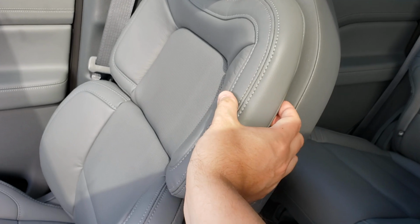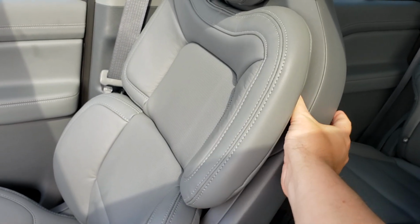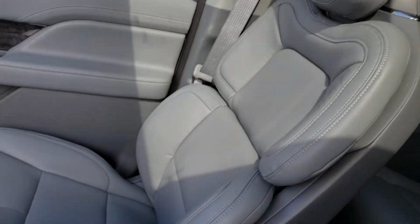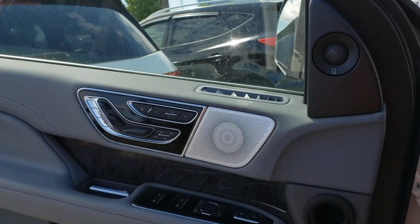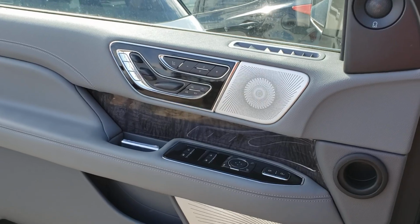And look how thin it is too. Look, this is it. This is all you get of the seat. This is the base. But anyway, it's comfortable, yeah, but you really need to adjust your seat so many different directions to make it comfortable.